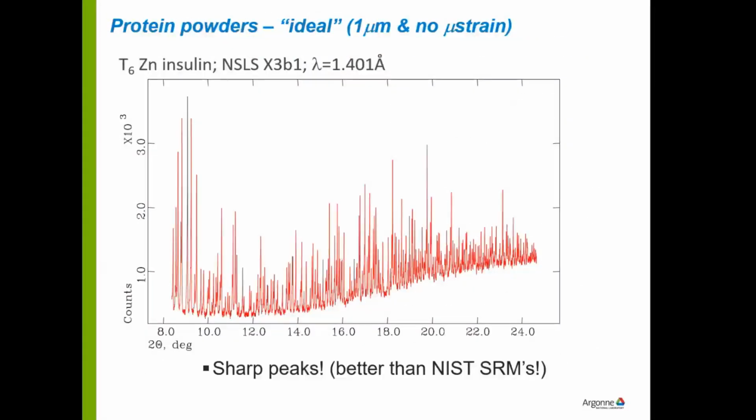Here's another pattern. This is a variation on insulin. Notice it starts at 8 degrees because this piece down here between 0 and 8 contains peaks that would go through the roof and somewhere up 2 stories up. It's just huge peaks at the beginning. But these things are just ridiculously sharp. They're sharper than these SRMs.